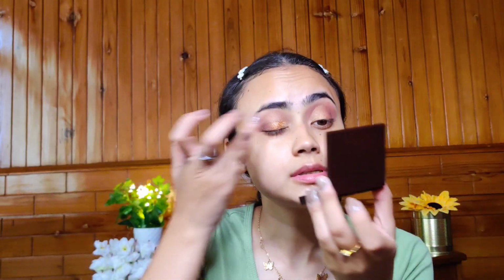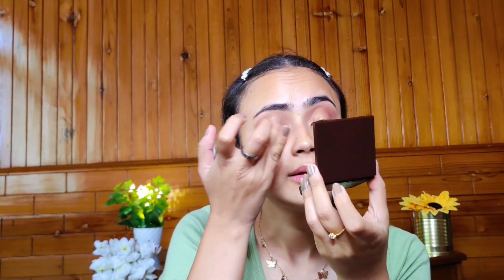This is what I was afraid of. The mattes didn't have much fallout, but the shimmers do have quite a lot of fallout. To be honest, all of these shimmers are pretty similar. Now what I'm gonna do is take my fingers and, this is how the pigment is. You see the difference? It's a game changer. I'm gonna go ahead, clean this mess, and I'll be back.